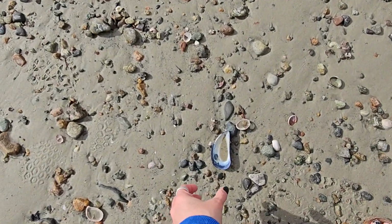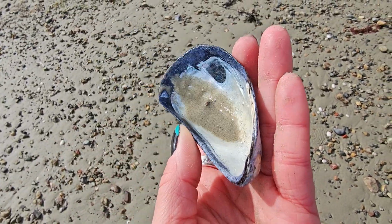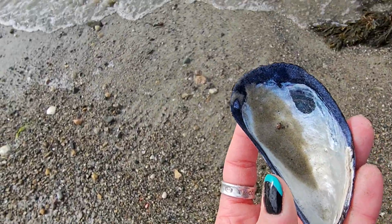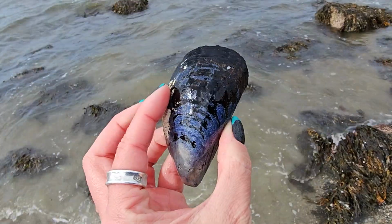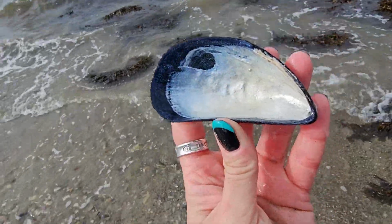Get some of these blue mussel shells too. These are a lot thicker than the ones on Plum Island. They're kind of all over the beach here too. The ones on Plum Island are kind of thin. Rinse these off. But look at that. These are really gorgeous and they're really, really thick and hardy. And the blues on them are incredible.